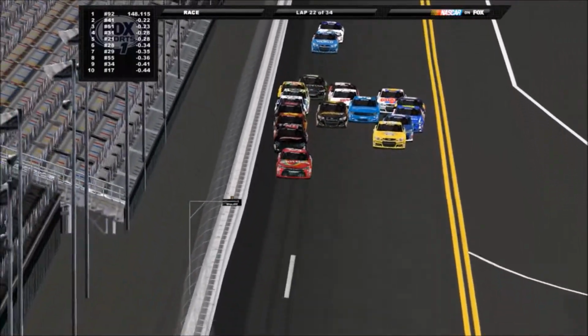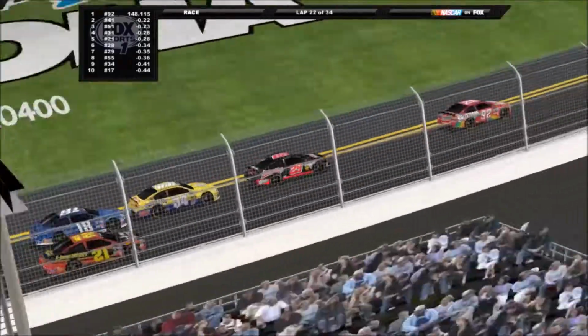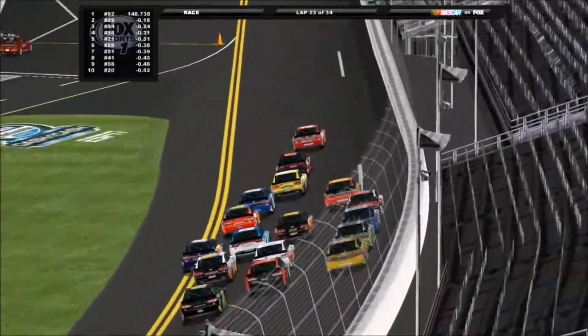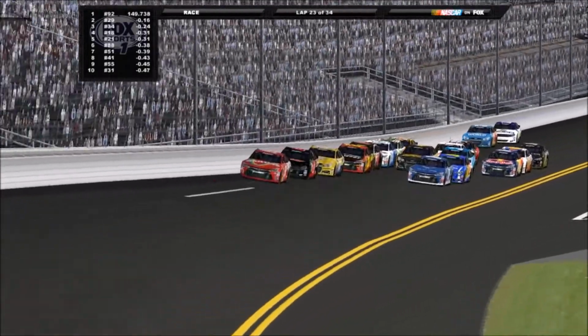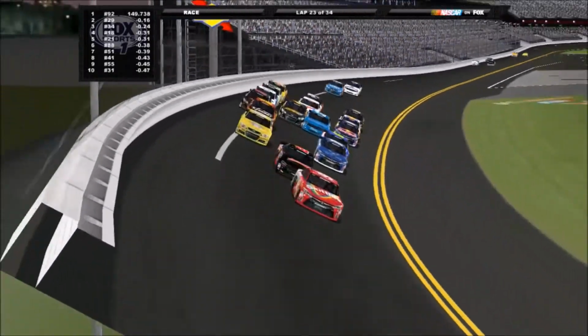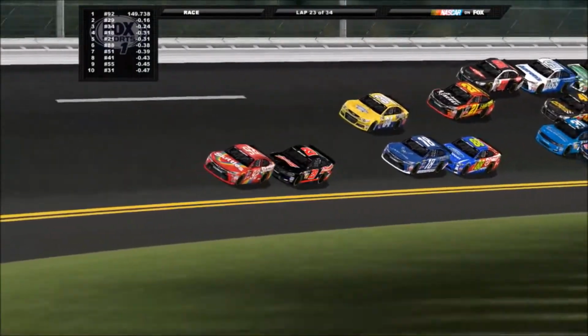Keek Scott is in the pack though. There's Roger Ray. He got eliminated in the first round, surprisingly. And well, he's just got to go for wins now. But he's got only one of his cars still in the chase. Michael Canto, one of his cars, also got eliminated in the first round, but Nick Smith is still in it.